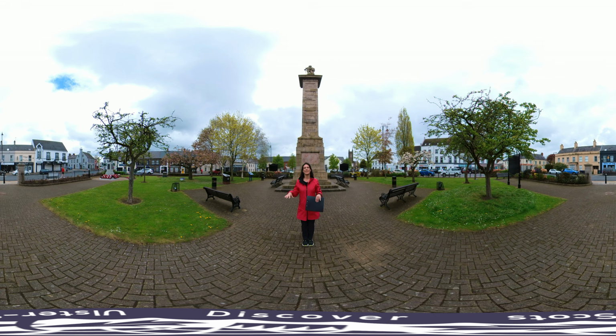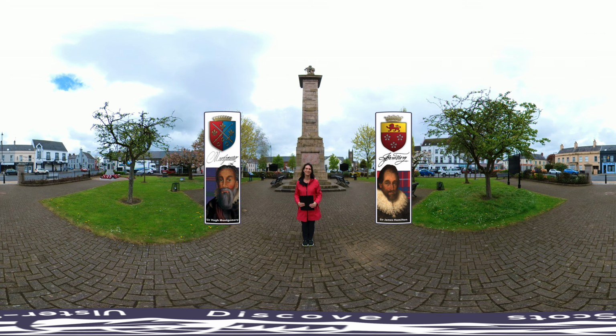In the early 17th century, the lands around East Ulster here were granted by the King, King James, to 2 Scottish Lairds, Sir Hugh Montgomery and Sir James Hamilton. And the plan was that they would come here to Ulster and they would bring tenants and settlers who would farm the lands and make new towns and new villages. You can see portraits of James Hamilton and Hugh Montgomery to my left and my right.